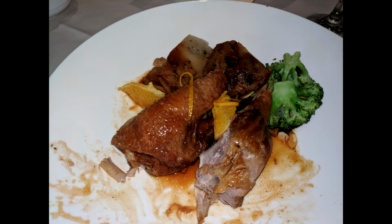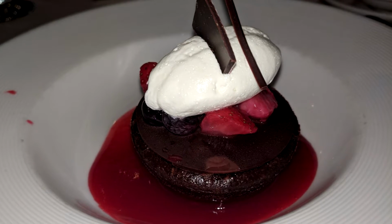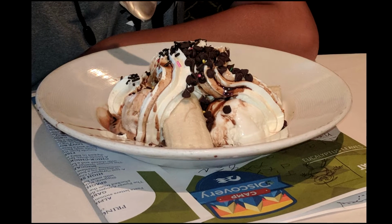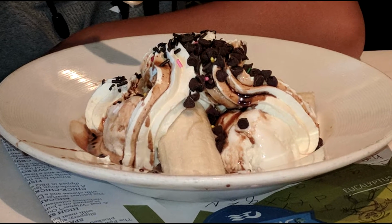For dinner, we had a delicious duck confit. If you've never tried it, you should. Here's one of the many delicious chocolate desserts they served on the cruise. And here's a look at the dessert my great-nephew had every single night on the cruise. It was as big as the rest of our desserts put together.